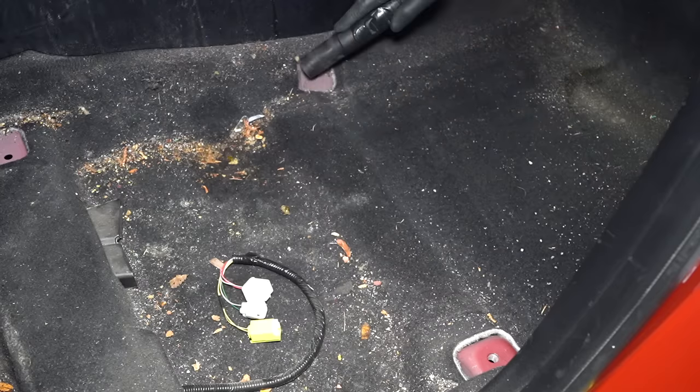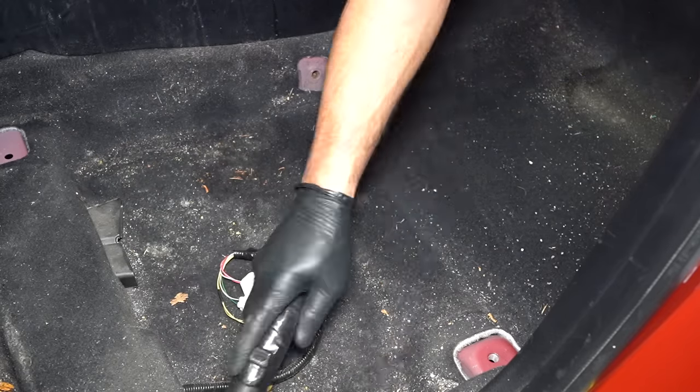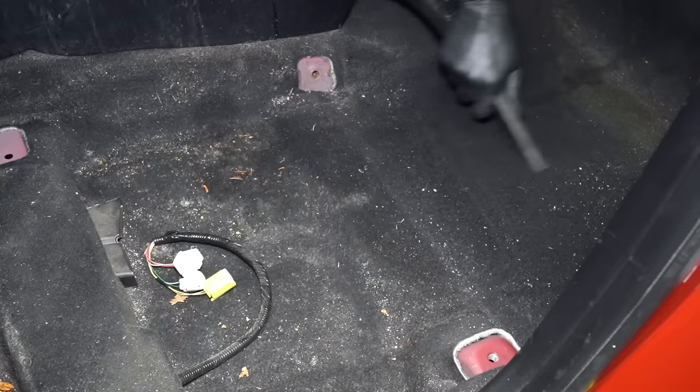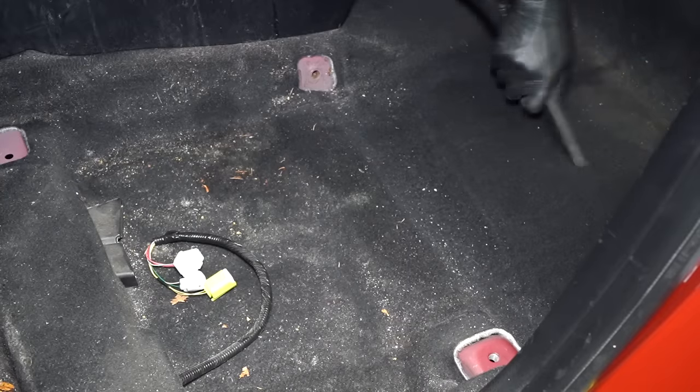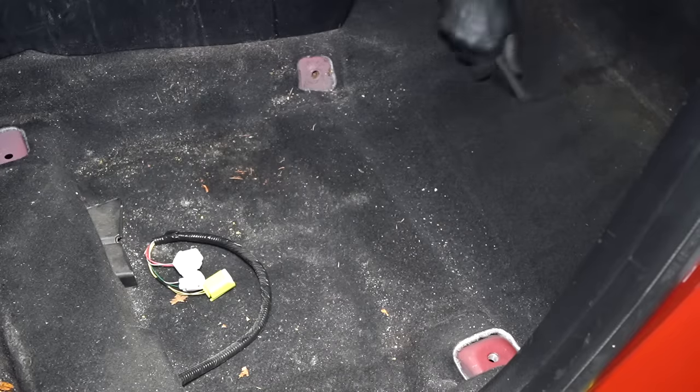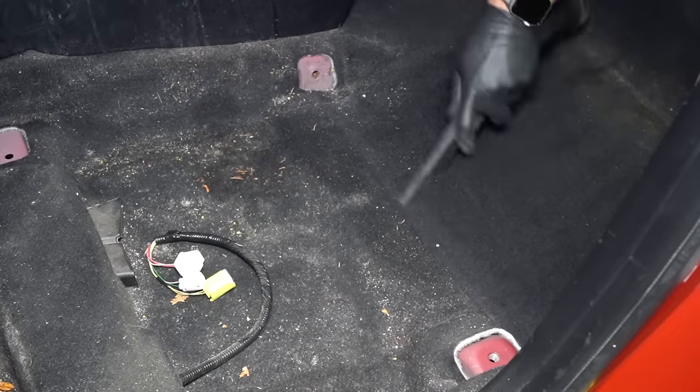Working my way around the car, and you can likely already tell, but the carpet in this Toyota is really poor quality and is the cheap Velcro-like stuff I always talk about. So knowing that, I know I'm going to need to agitate a bit more with the vacuum and really take my time to try to get it looking as good as possible today.